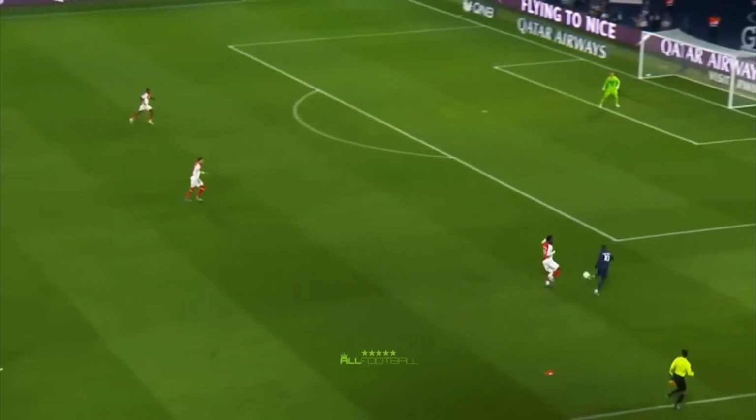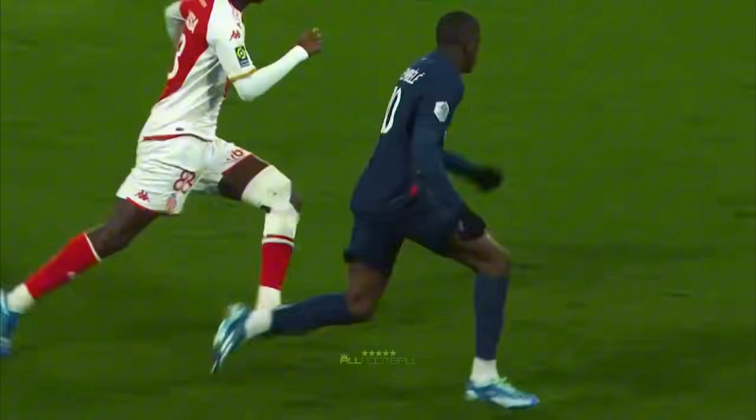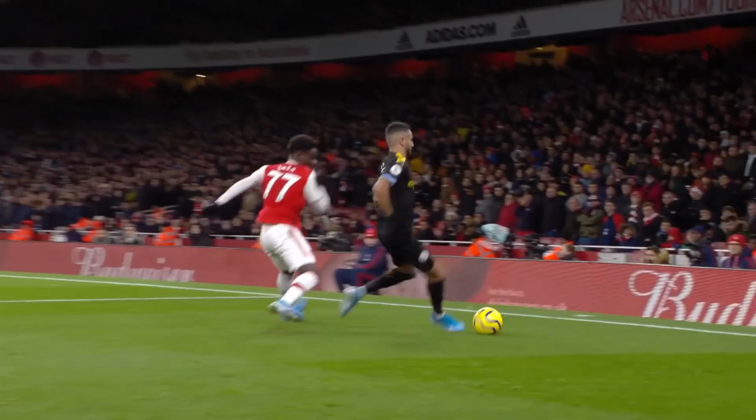Now, how does your first touch vary by position? Well, let's start with wingers. The best wingers in the world are able to receive the ball in stride with their first touch. Mahrez is one of the best examples of this, as he's able to take the ball down and get right at the defender 1v1, or even better, take his first touch past the defender.